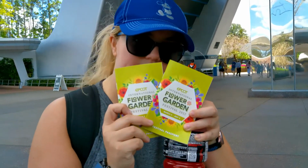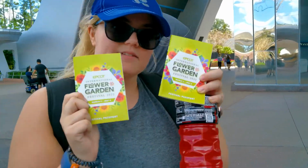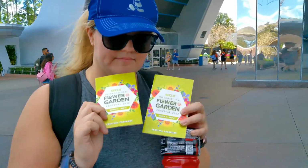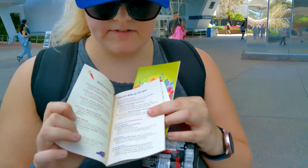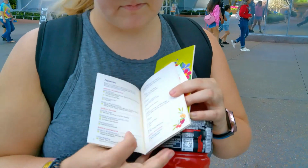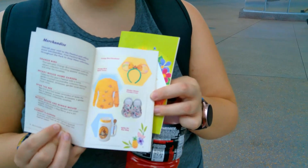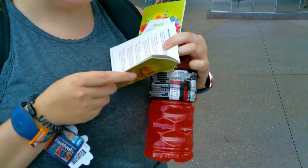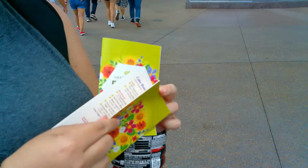So with every festival here, you have to get your passport. It is your key to everything and has all the things that are going on, especially the events, the topiaries, the fun for the kids, the dining, the merch. It's got it all. Oh my God, look at the ears. Yeah. Sorry. It's got it all.